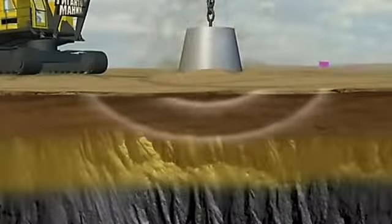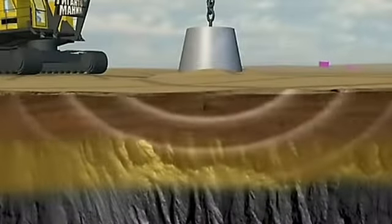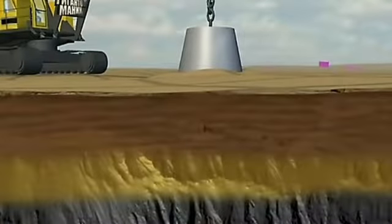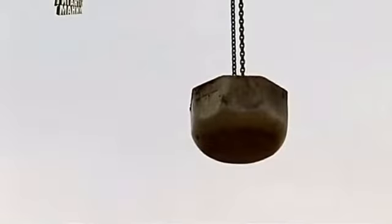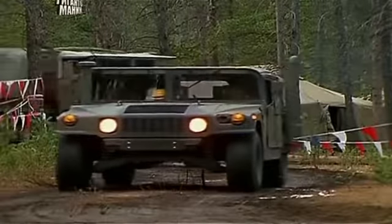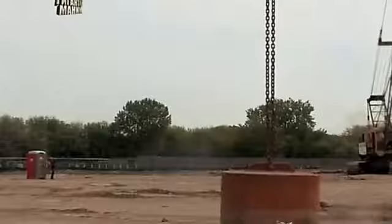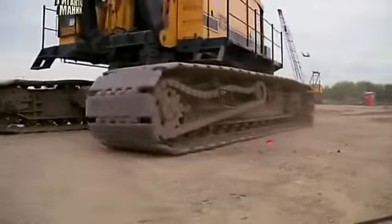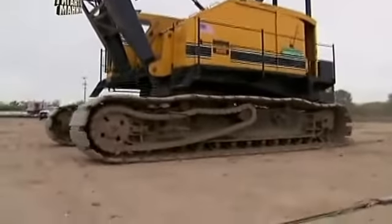The result is crucial as the pounder increases the density and strength of the soil, thus creating the foundation to support the weight of the building. At over 16,000 kilograms, the pounder outweighs 6 US military Humvees. But without a machine to drive it, it's just an oversized paperweight. Its power, a 150-ton crawler crane.